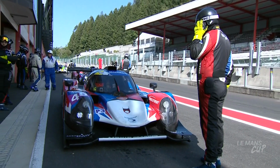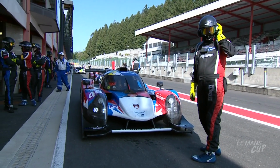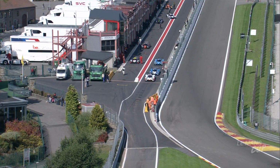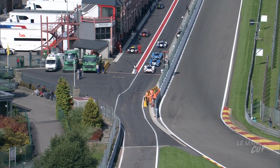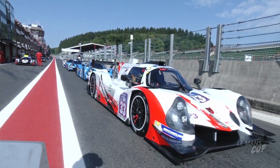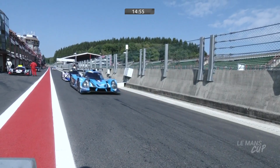2 seconds to go green. You may head to pit exit if you so wish. You may wait at pit exit. There is nothing impeding you from doing that. There is the voice of our race director. 8, 7, 6, 5, 4, 3, 2, 1. Pit exit should be green. It is green. LMP3 qualifying session has started.